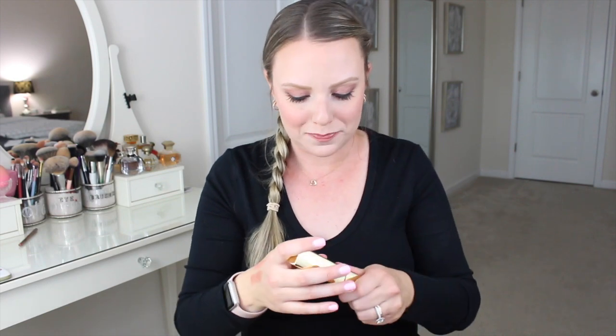So I don't know if you guys have any tips or tricks on how to apply these. Let me know. You'll see in my video today, I was kind of struggling. I put them on directly, and then I tried to buff them out with a brush, and that didn't quite work. And then I used a beauty blender, and I'm just not really too sure of the proper way to apply a stick cream blush.